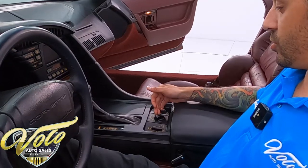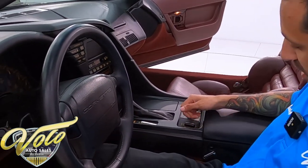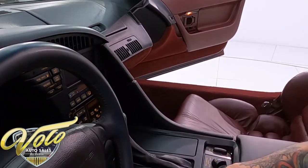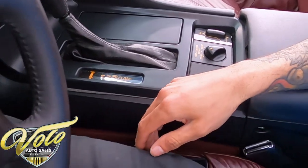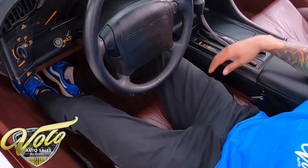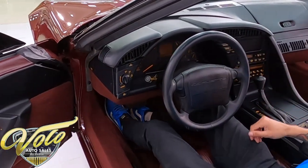Here is your ride control buttons. So on the fly, you can adjust the suspension on it. Even the seats, the side bolstering is all power. You can cinch it to hug you nicely. These were equipped with a driver's side airbag. They did not offer it on the passenger side in these years.